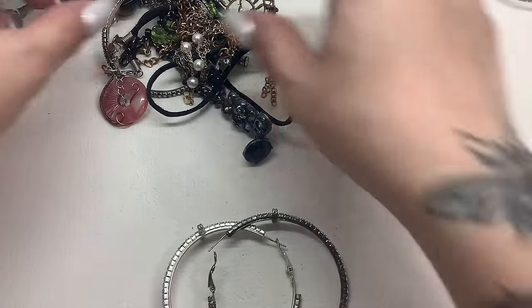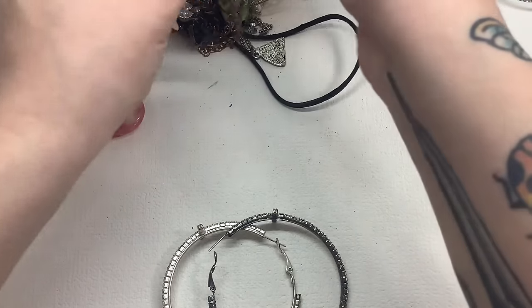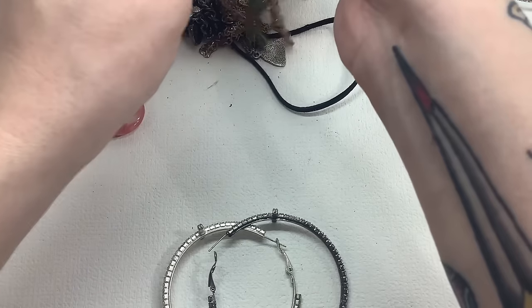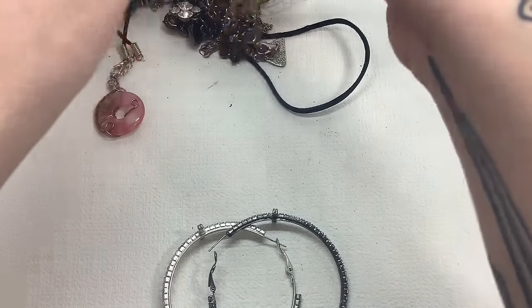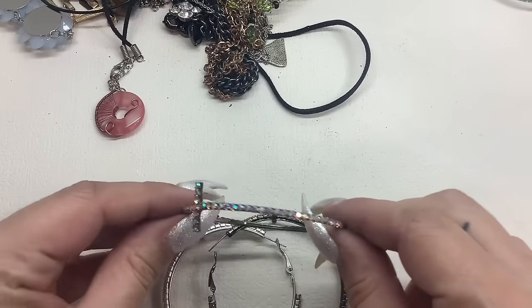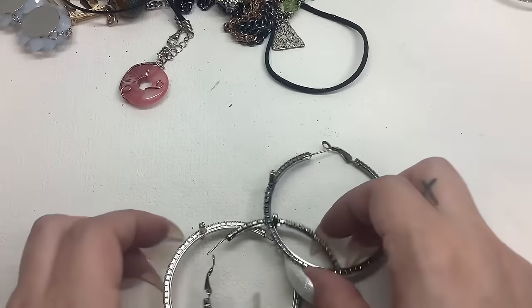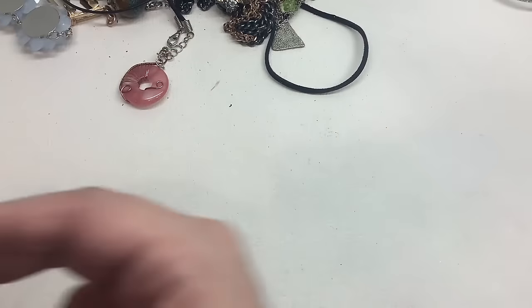That one, we're just going to put all these into craft, whether there's a mate or not. And then if you want them to wear, you can wear them. If you want them to harvest the rhinestones, you can do that too. This one's cool because it has AB crystals, AB stones on it. All right, I think that's it. So those are all going into craft.